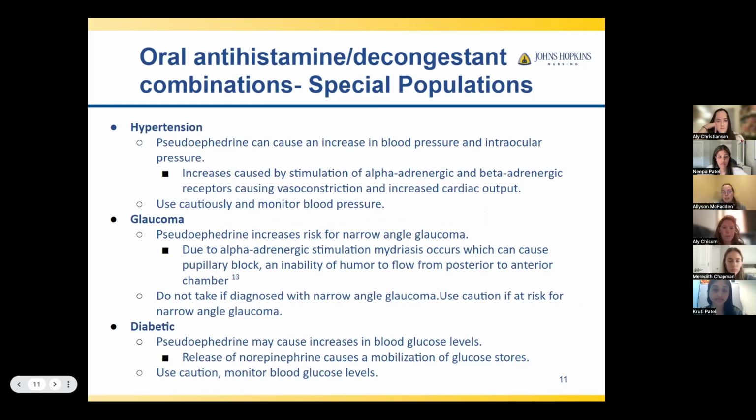Like I mentioned, hypertension is a side effect of pseudoephedrine, so patients with baseline hypertension should be cautious and monitor their blood pressure closely. Patients with glaucoma should also be cautious using any sort of pseudoephedrine product because it can increase the risk for narrow angle glaucoma. Patients with high risk of this condition should avoid these products.